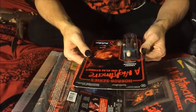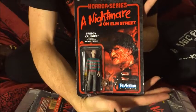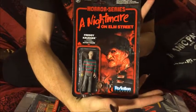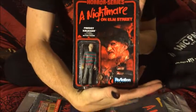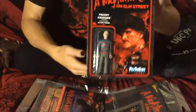Ah, here we go. Horror series, a Nightmare on Elm Street Freddy Krueger reaction figure. These are awesome, and I've been wanting to get these, and every time I run to a Barnes & Noble or a Toys R Us, they're always gone. So, yay! Nightmare on Elm Street reaction figure. Freddy Krueger. Awesome, awesome, awesome.